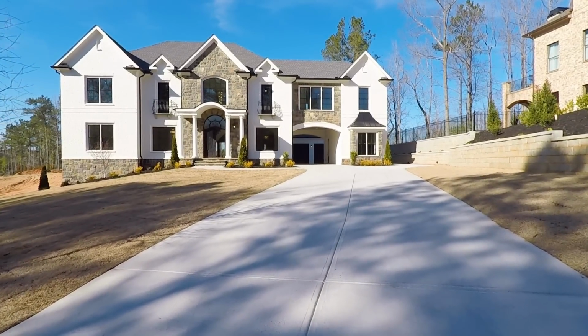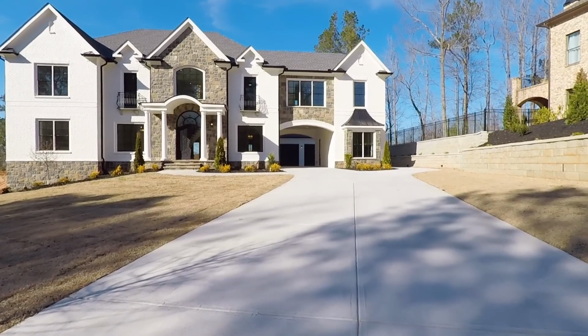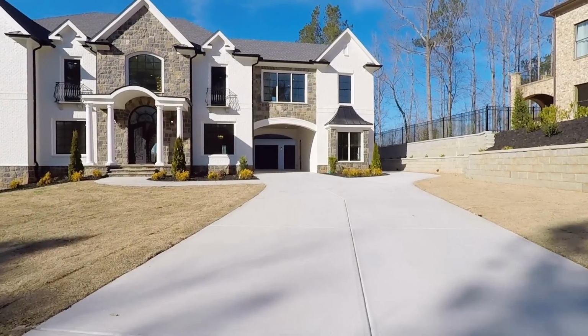And today we're in Alpharetta, which is north of Atlanta. We're in the Edgeland Gated Golf Course community. And I'm going to take a tour of a new custom-built luxury home. The listing agent is John Hanna with Real Estate Nation.